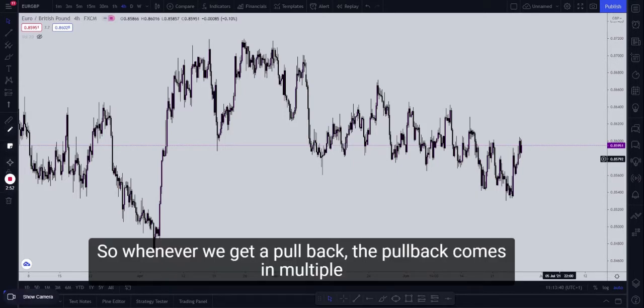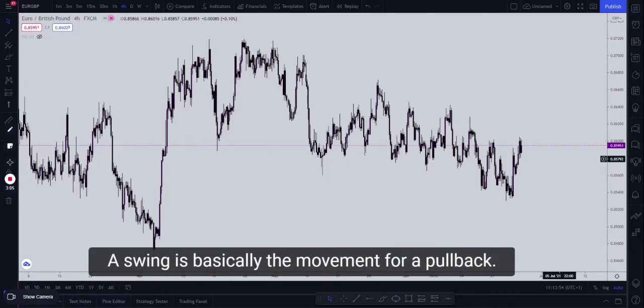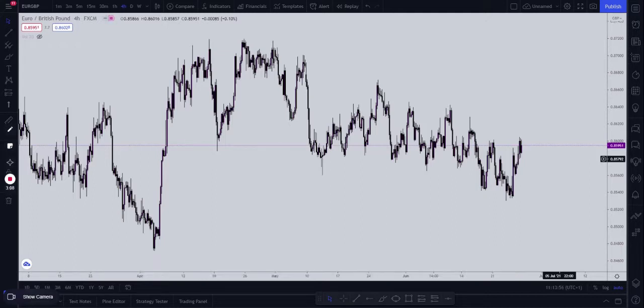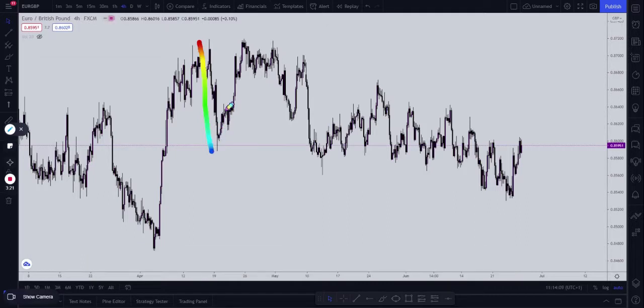The second term I will use is called swing. So whenever we get a pullback, the pullback comes in multiple swings. I personally like to see three swings. Now you might be thinking, what is a swing? A swing is basically the movement for a pullback. Like this movement from a sell is a pullback.